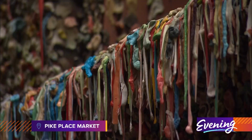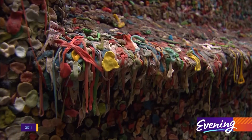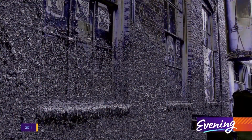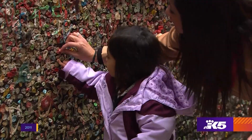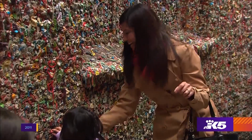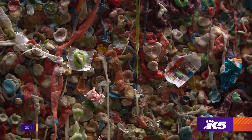No one knows exactly how it started, but it grew like a bacterial infection. Is this one of the places you wanted to visit when you came to Seattle? No. Post Alley's gum wall has been named one of the filthiest tourist sites on Earth. That's pretty nasty, which makes this dare the deadliest I have ever faced. I'm gonna hold you to it.